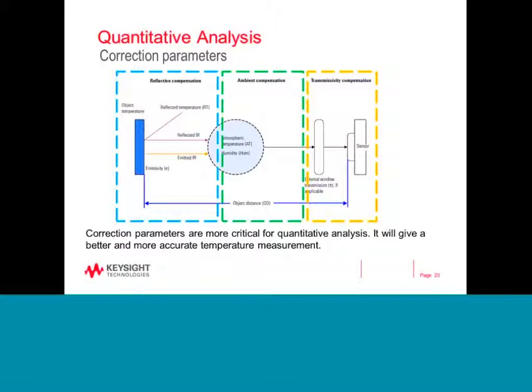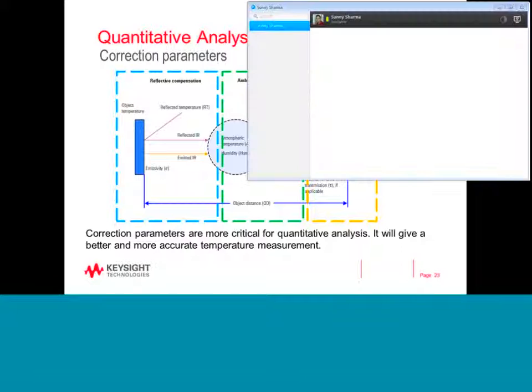This might be something to seriously consider if the measurement you are taking is being done in winter, or if there is a large difference between where you are and where you are making that measurement. And finally, as I mentioned, that little rare condition whereby transmissivity compensation needs to be factored in.